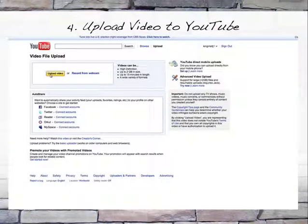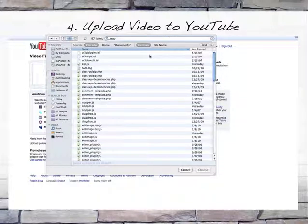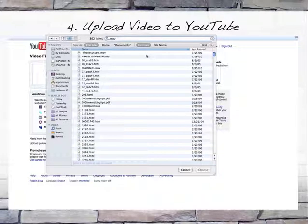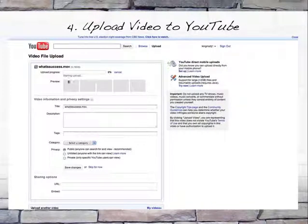Another button that says Upload Video shows up. I advise you to click on the Upload button again. It will ask you which file you want to upload. I'm going to find a random file to upload that just happens to have the extension MOV. What is success.mov? I'm going to choose that file, and I'm going to upload it.